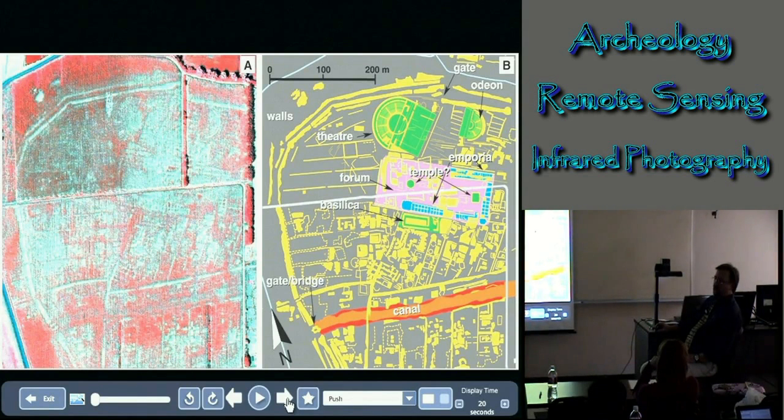You see what I'm talking about when I began the lecture? The amount of material still there to excavate. This is a whole Roman city just waiting to be excavated.